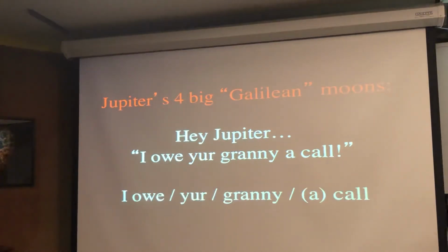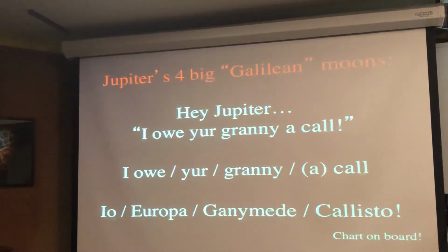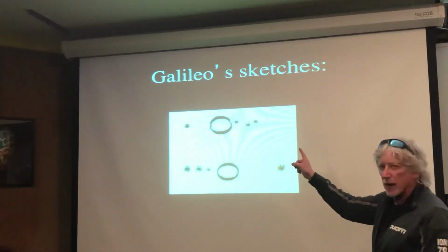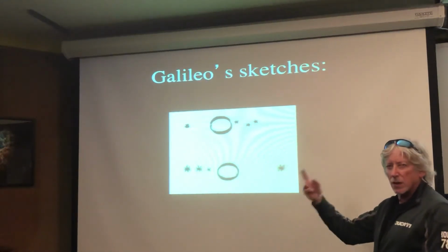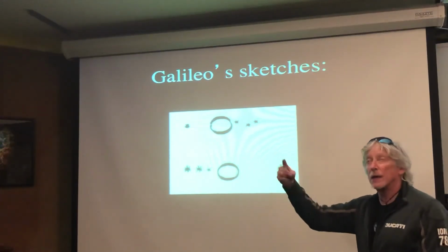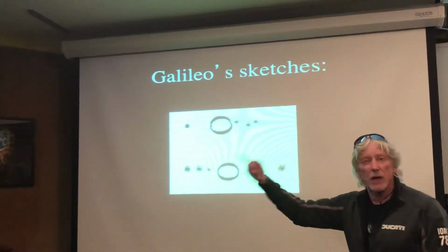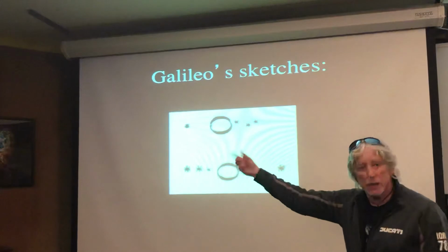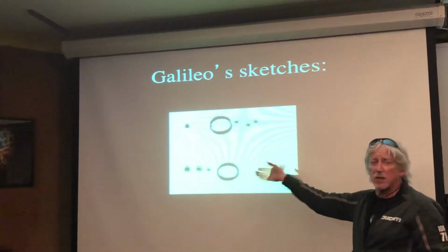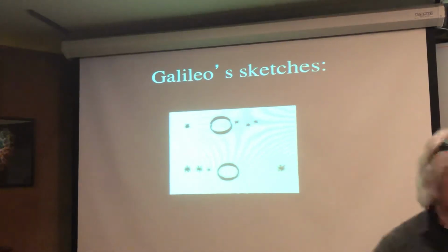And so, Io, quick review, always review: Io, Europa, Ganymede, Callisto. Io, Granny, Call. And this is what Galileo sketched. And you can see it because they go around, right? Io 2 days. Europa 4 days. Ganymede, 4 times 2, 8. Callisto, 8 times 2, 16. So they're going to be changing, and he just saw them as dots. Otherwise, you'd think they were just stars, but they're changing so rapidly, he could see them.